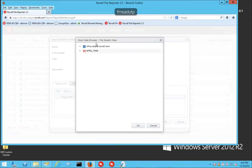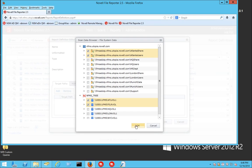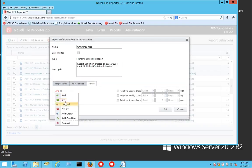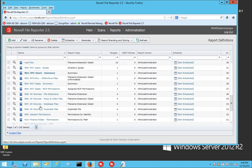Give me a moment to get back here. So I can go in here and choose a volume out of my Windows side, or a couple of volumes. I can also do the same thing from my OES side, and I can do the comparison on both, add them as part of my targets, and I can put in filters if I so wish. If I wanted to filter for specific or different conditions, I can go on relative creation dates, so I can put different dates and times that I want to do the report on. And once I'm okay with all my different parameters, I've got that new report sitting there. It should be there somewhere here. Christmas report.